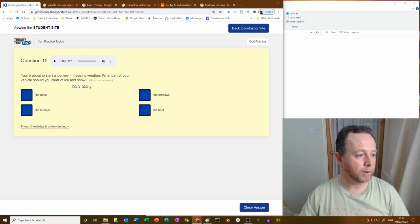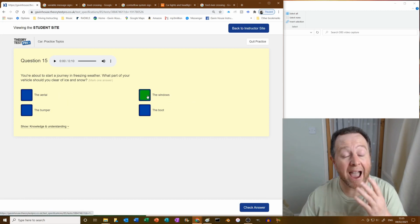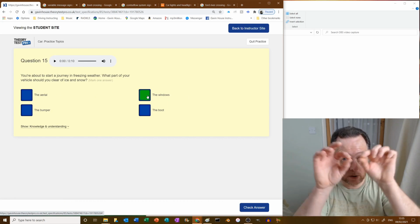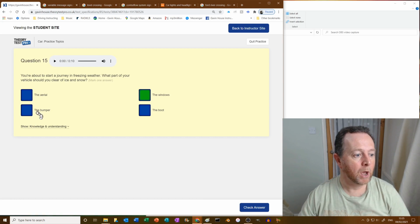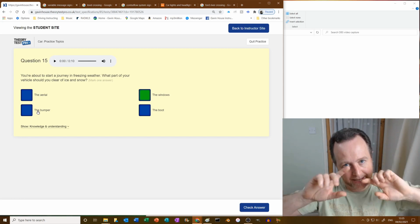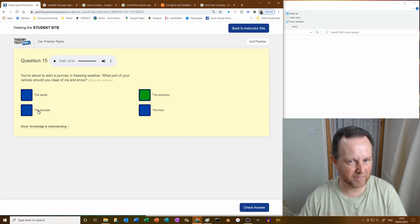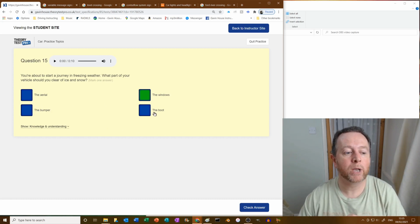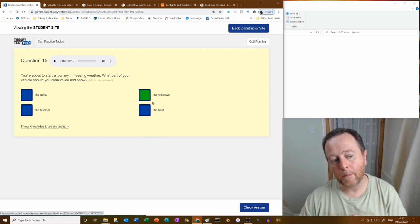So let's have a look. What part of your vehicle should you clear of ice? The aerial, don't care. It's the radio, isn't it? The windows, you have to be able to see out the windows. All of them, not just a little bit, that's highly illegal. All windows must be completely clear. The bumper, well, if there's snow sitting on the bumper and blocking the headlights, then that does need to be cleared, but the windows are the more important. It's the actual headlights that they're interested in, not the bumper. See what I mean? Depends on how they word it. And the boot, well, it should be cleared for the safety of the people behind us, but the number one priority over all of that is the windows.